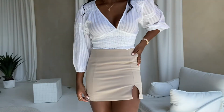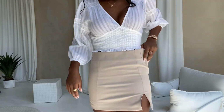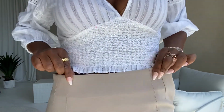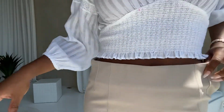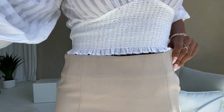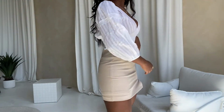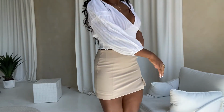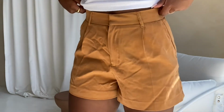Not at all. I love this beige skirt though. I would have to size up because it wouldn't close, but I really wanted to show you all how beautiful it was. The make was gorgeous, the cut was gorgeous. So if you're looking for a really good day to night skirt, I would get that. Picture that with a black satin top. Oh my God, and some black heels. Gorgeous, to die for.